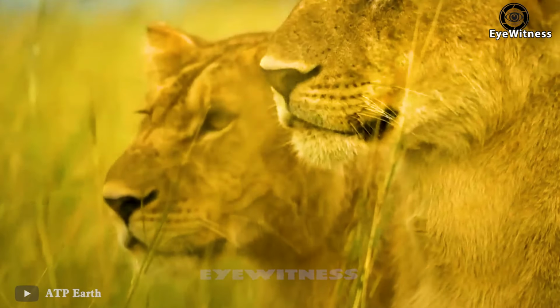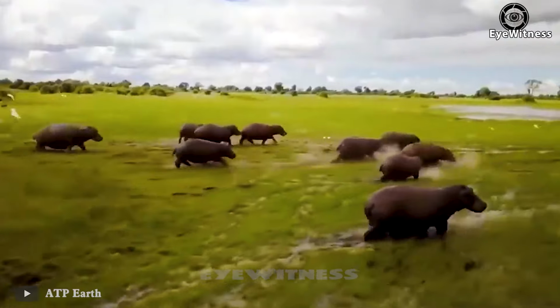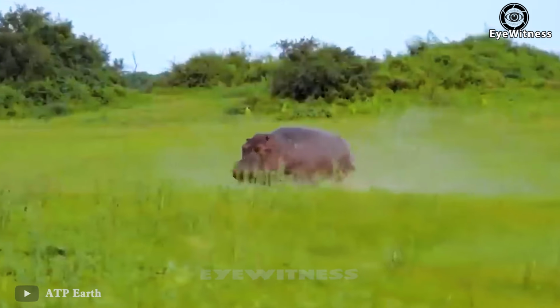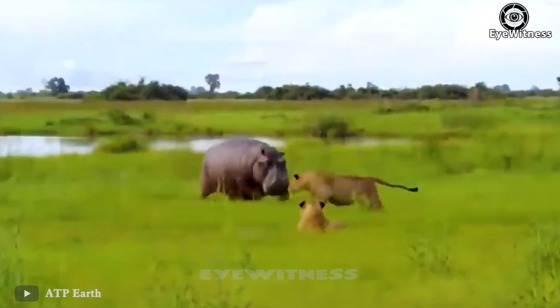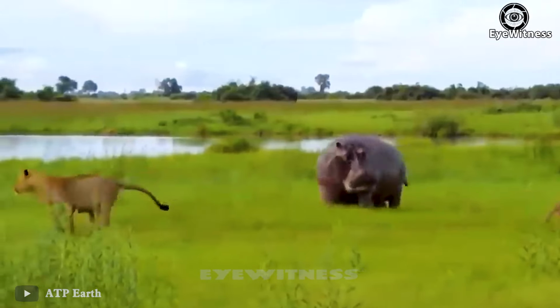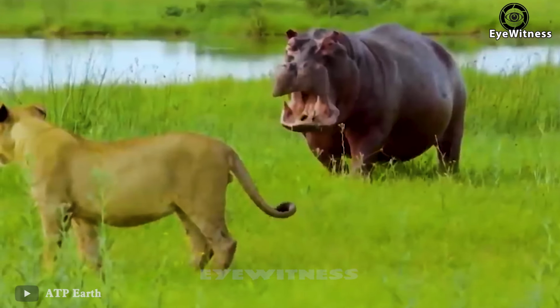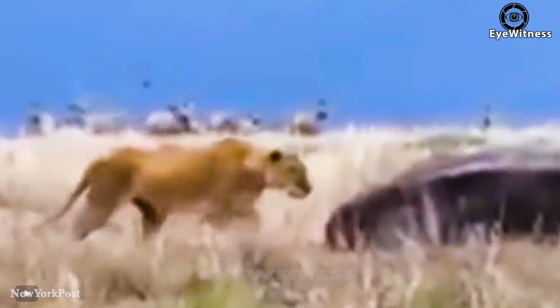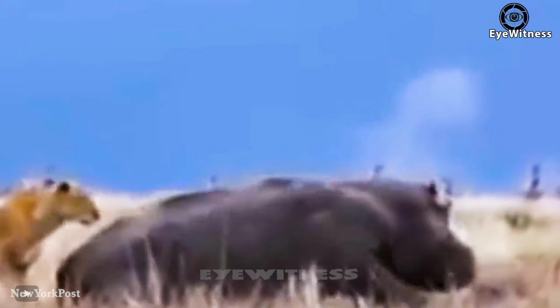The lions are watching the hippopotamus from afar. A huge hippo ran towards the lion, causing the lion to run away. In an open land, a hippo is sunbathing. A lion recklessly attacks the hippo.